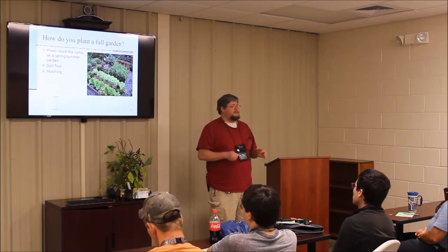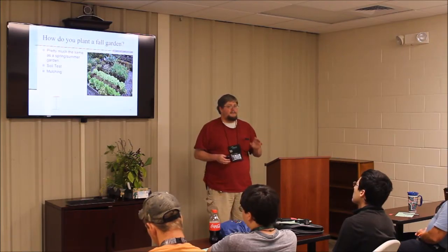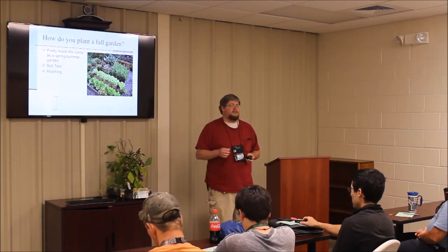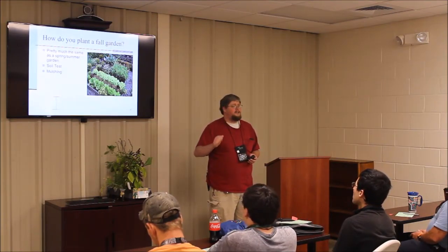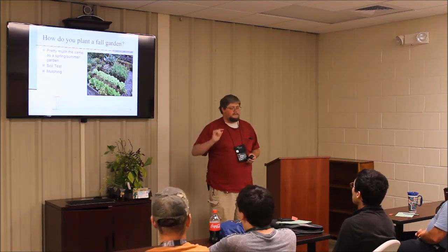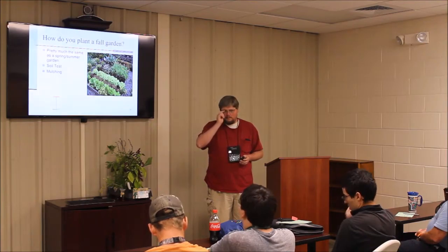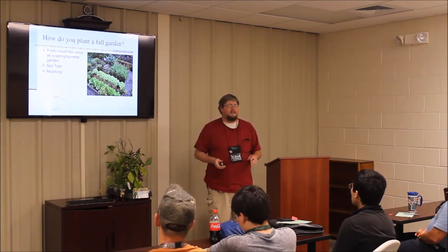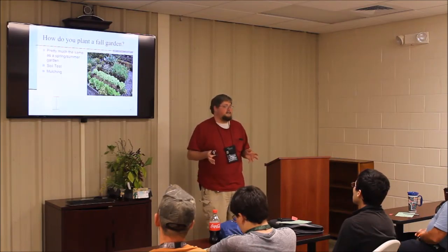Mulching. Mulching is really important as you go into fall, because that gives a little extra protection for the roots of plants in the soil. Mulch is always going to provide a little thermal protection. It's going to provide protection from drying out. It's going to provide protection from some insects. It's also going to provide a little nutrient material going in. It can even give an extra place for plants to root out into.